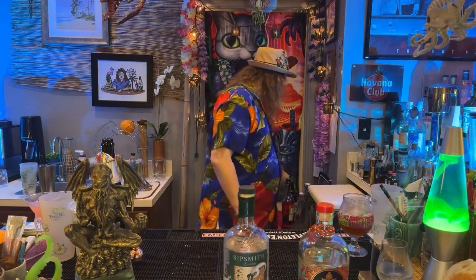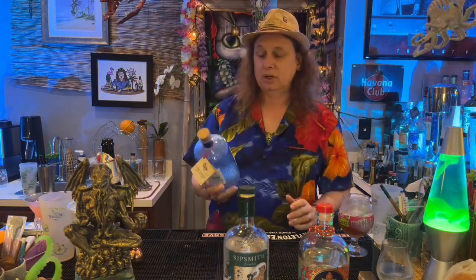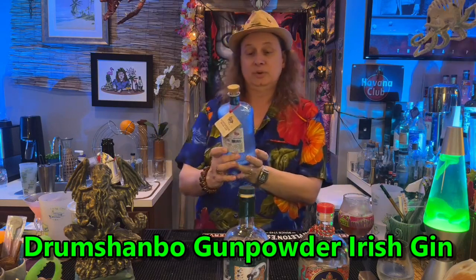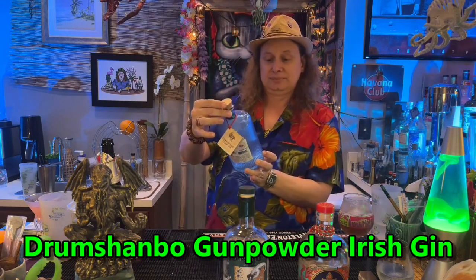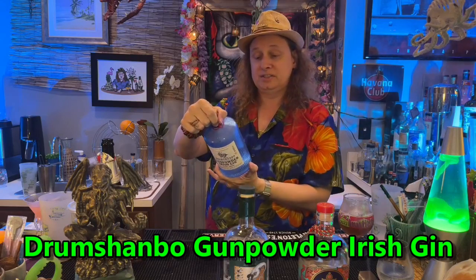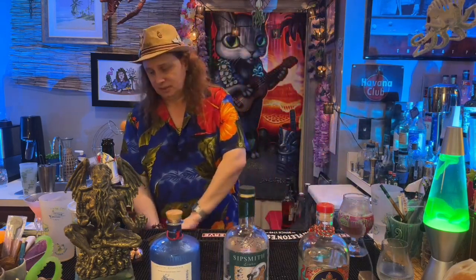And last but not least, we're going to go with the Drumshanbo slow distilled gunpowder Irish gin with Oriental botanicals in it, from the curious mind of P.J. Rigney. I have no idea who P.J. Rigney is, but the gunpowder gin we have tried in a number of cocktails, including a French 75. And it was really, really kind of nice. That wasn't kind of nice, it was nice.